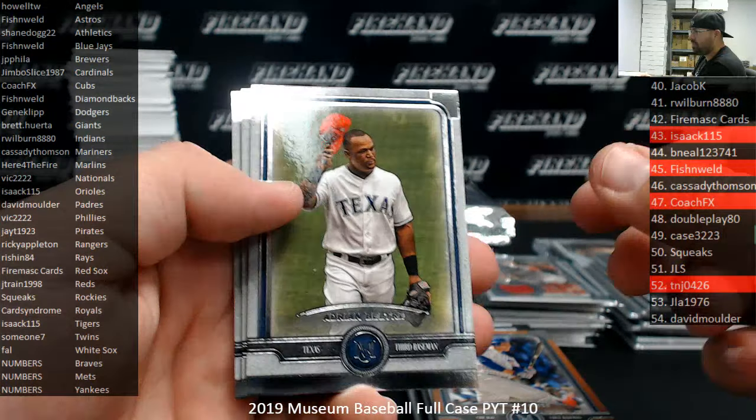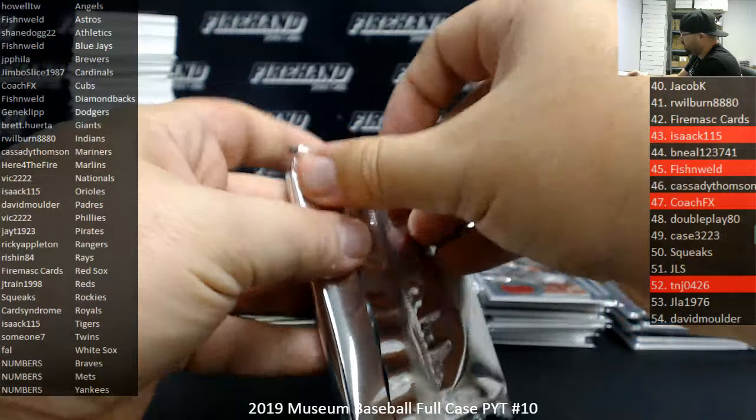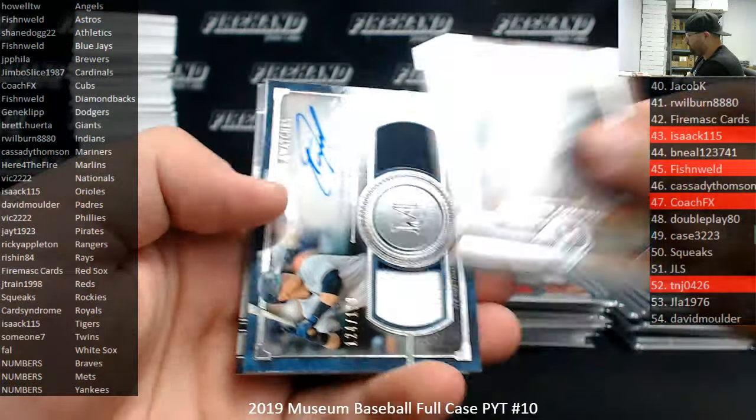Wow. First time I've seen a wood at a museum. I know they existed. I never pulled one, though. Selected the right case to get this day started off with, didn't I?